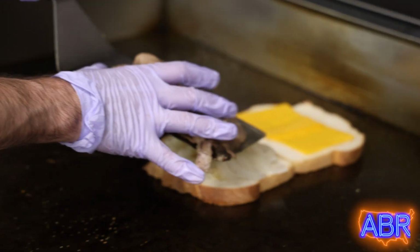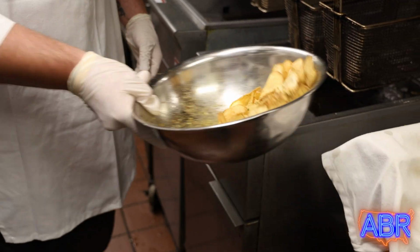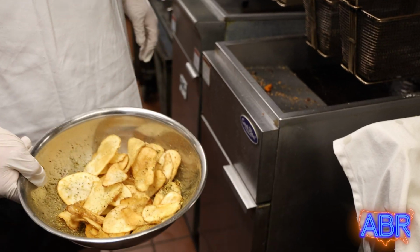It's called a prime rib melt, right? It is, it is. Well, then I expect it fully to melt in my mouth and not in my hand. Oh my goodness. It will.